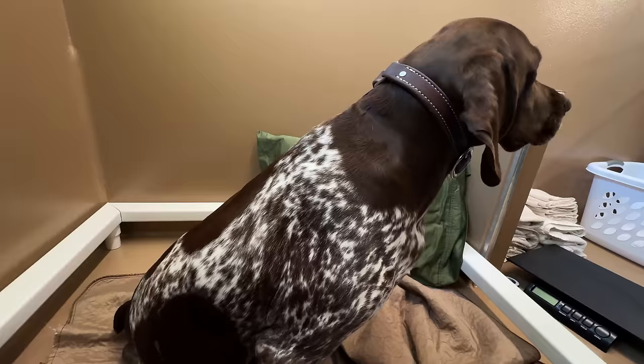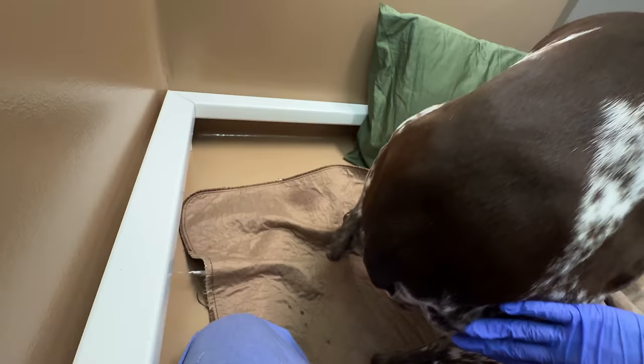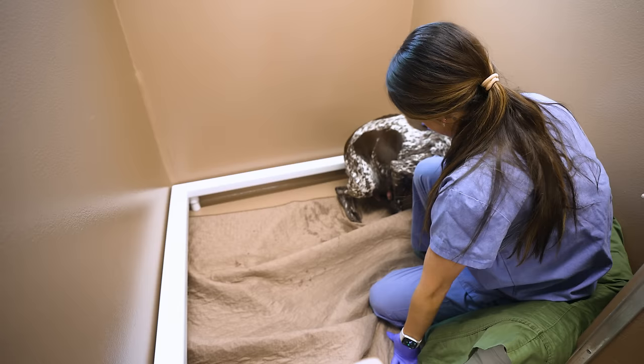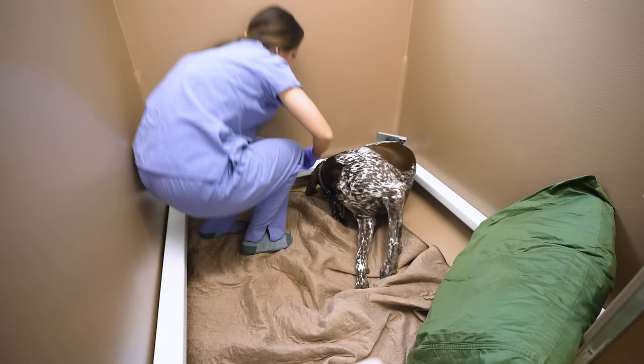You can see some trembling happening. Definitely uncomfortable standing up. More pushing. You can see that trembling in her legs. Good job, Quest. So there was more of a broken water. A lot of fluid just discharged. There we go. Oh, let me get over here for a puppy coming. A lot more fluid. Good job, puppy.